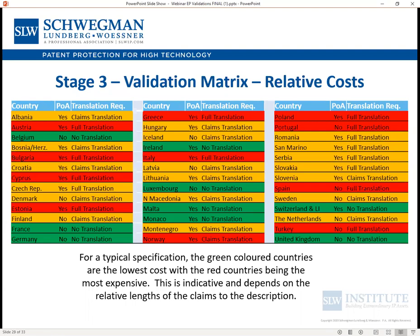This slide is a rough and ready guide to the relative costs of validations in the 40 key member states of the EPC. The green countries are by far the cheapest, and these, not surprisingly, are the countries which have no translation requirements. The red countries are the most expensive countries and are generally full translation countries, Norway being the exception. The orange countries are the mid-cost countries.